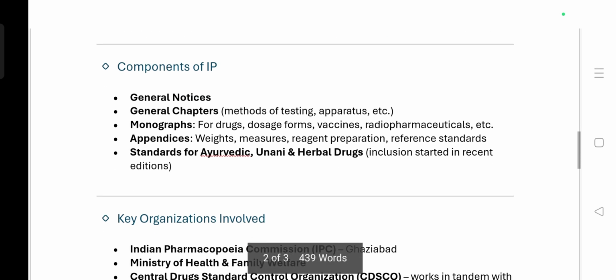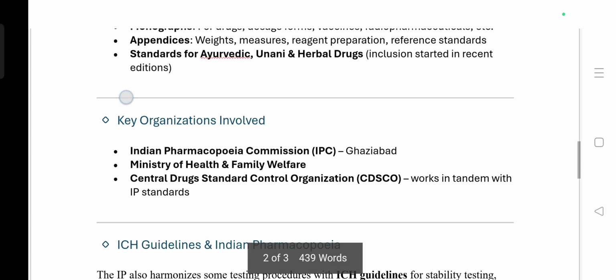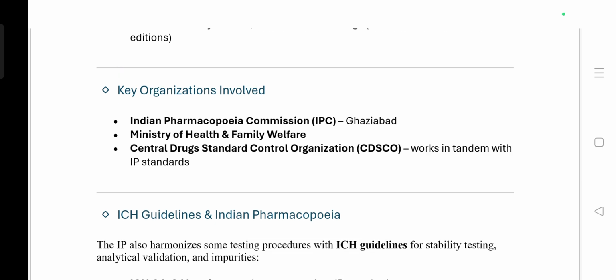Components of IP are general notices, general chapters, methods of testing, apparatus, etc. Monographs for drugs, dosage forms, vaccines, radiopharmaceuticals, and appendices on weights and measures, reagent preparation, and reference standards. Standards of Ayurvedic, Unani, and herbal drugs have started being included in the recent edition. The key organizations involved are the Indian Pharmacopoeial Commission, Ghaziabad, the Ministry of Health and Family Welfare, and the Central Drugs Standard Control Organization, that is CDSCO, which is a regulatory body of India and works in tandem with the IP standards.